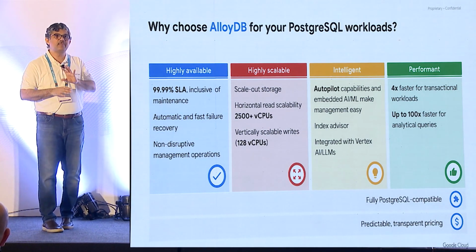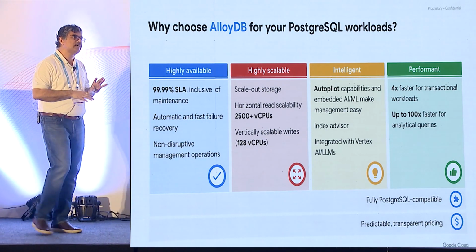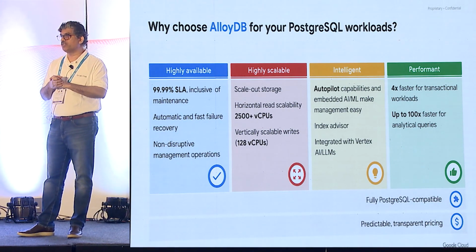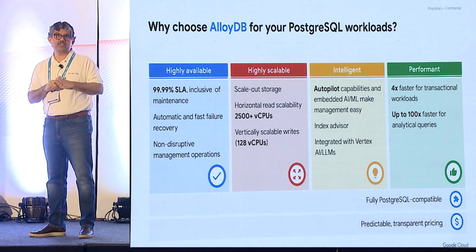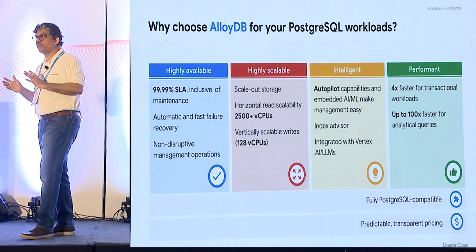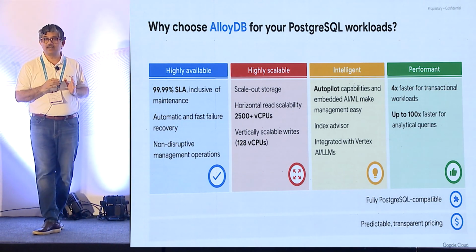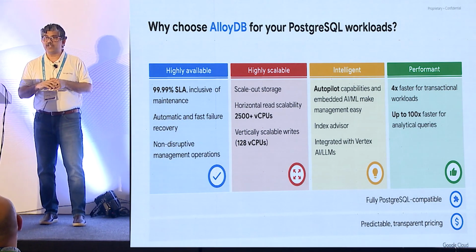Because of these 2 enhancements, what AlloyDB offers to our customers is up to 4 times faster performance for transactional workloads as compared to open source Postgres, and up to 100 times faster performance for analytical queries. So that's kind of the big performance gains that we see with AlloyDB.